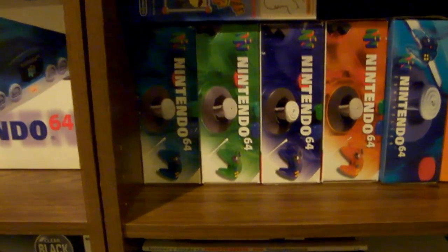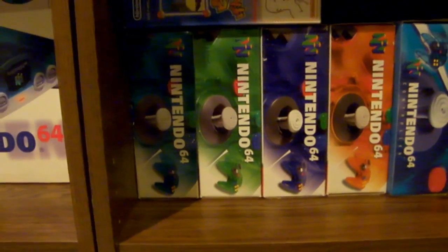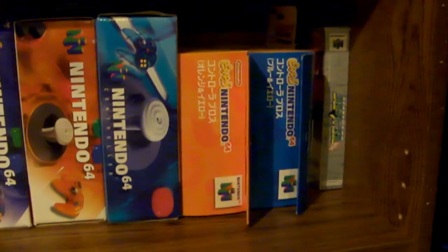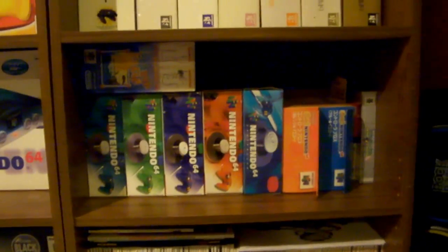Then the last row of N64 controllers that are boxed, I have the set of 4 Australian Fantastic series. There was no watermelon one released, and there was no smoke released in Australia. Just those 4 in box. That blue one there is from Europe, and it's the blue and white. Then these 2 are the Pikachu ones, the orange and the blue, with some games and some other Japanese accessories.